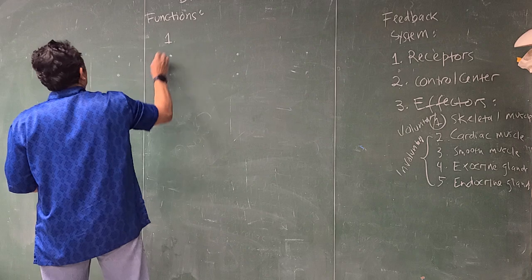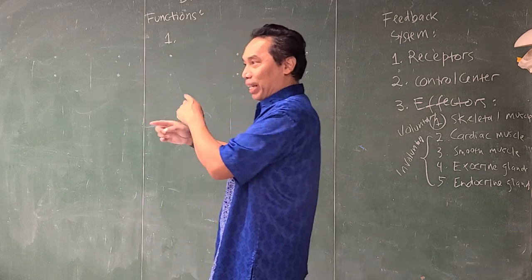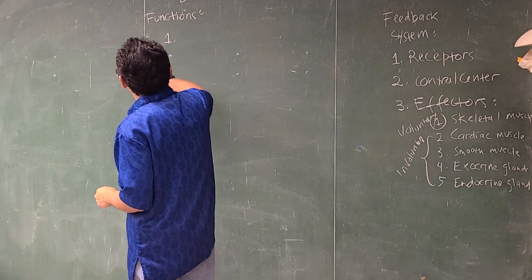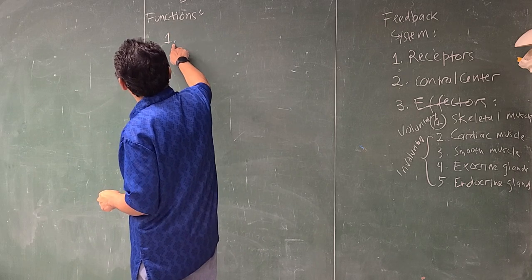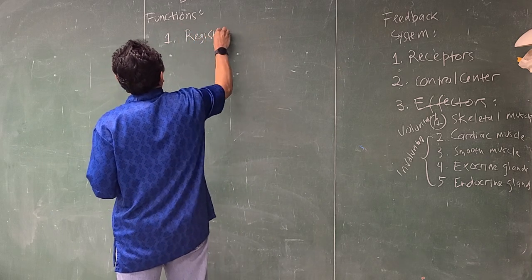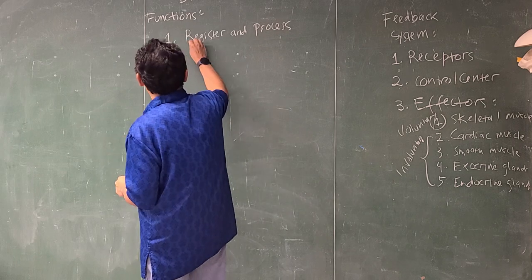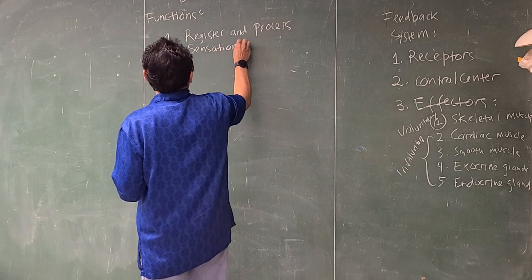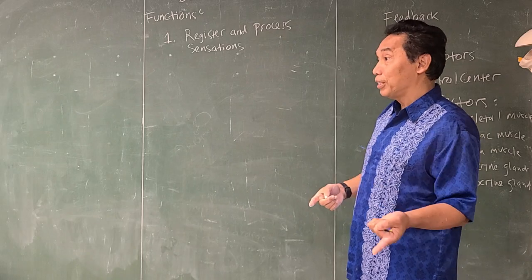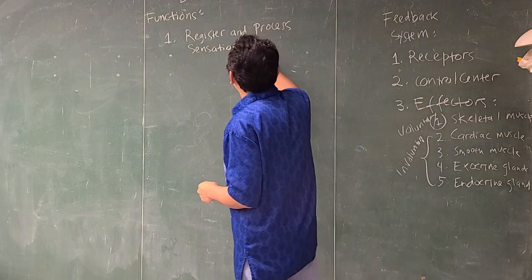What is the primary function of the brain? Yes, it's control. But if we make a kind of list and explain little by little, then we're going to see that the first function of the brain is actually to register and process sensation. Remember, it's sense, right? Process sensations. The sensory neurons carry that sensation from the receptors, and the brain will register and process it. So the sensation over here, there are two types of sensation.